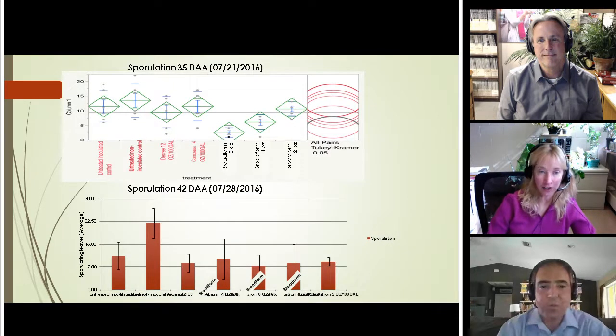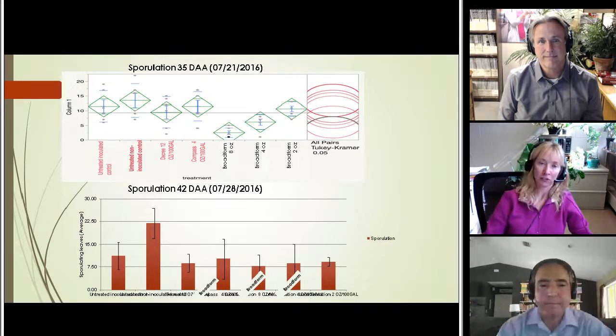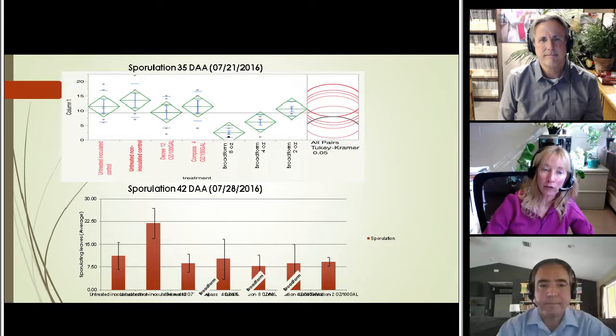And here is another trial that I did, which shows that Broadform is capable of suppressing sporulation. I hope you can see that, because it's garbled here at my end. But what you can see is that going 35 days out, Broadform significantly reduces the level of sporulation.